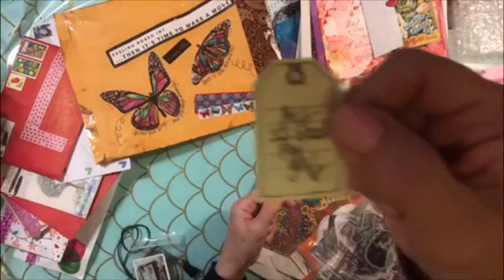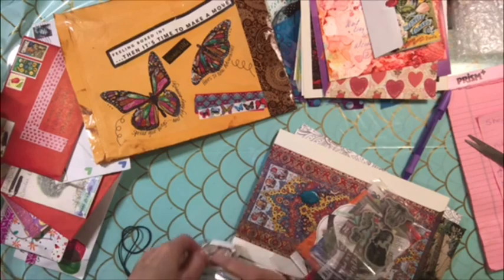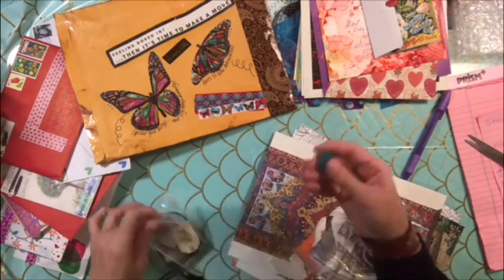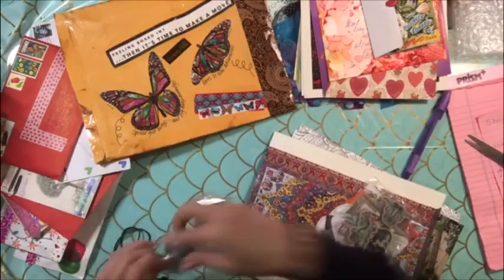Art is good for you. It sure is. It's good for the soul. I'm going to stick all of these back in this big one now, just because I can. Because it's easier. Put that little one in there. And look at this little blue leaf. And it's a little bead, too. It's got a little hole in it to thread through.